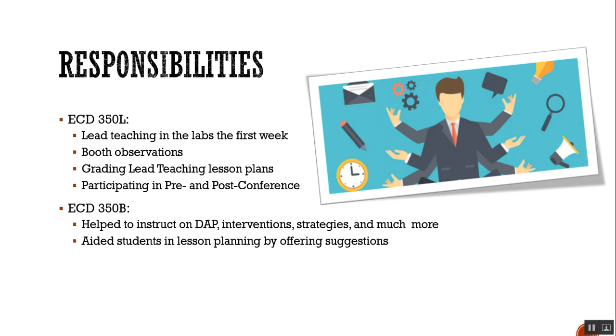For the 350L class, I was in charge of lead teaching the labs the first week that they were in session. I was also given the responsibility of making booth observations on our lead teachers, and I spent a lot of time grading lead teaching lesson plans and participating in their pre and post conference giving advice.